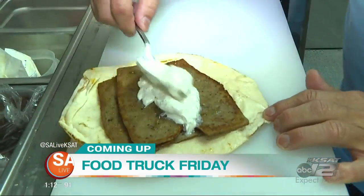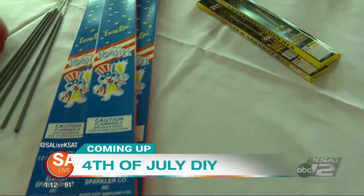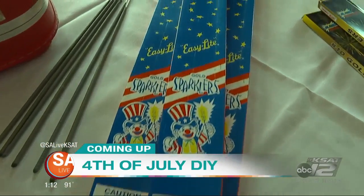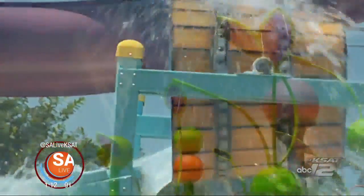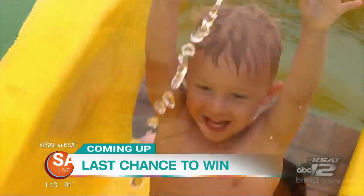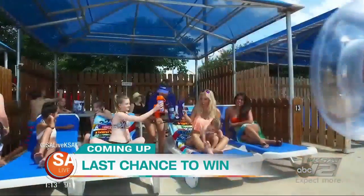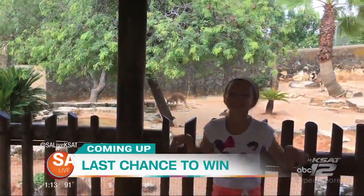And fire, crackle, and pop. That's right, we're getting crafty with the Make a Mama. We're showing you 2 simple kid-friendly crafts that they can do for the 4th of July weekend. Plus, this is your last chance to snag free passes to some of the coolest attractions in the Alamo City. And get this, you can head to your favorite place for an entire year for free. That's right, for free. Details on how to win a little later on the show. Stick with us.